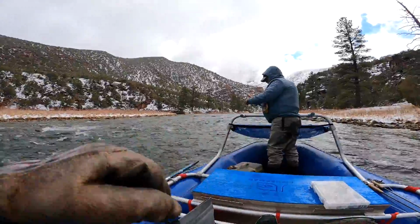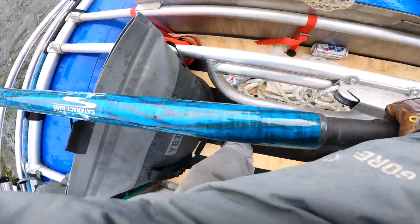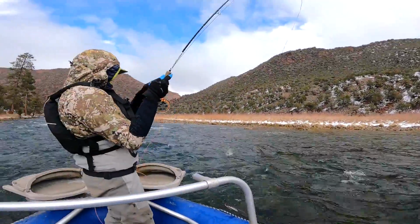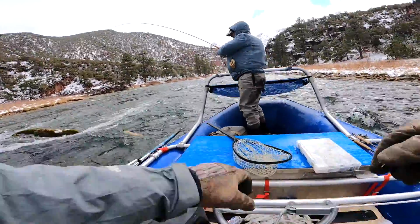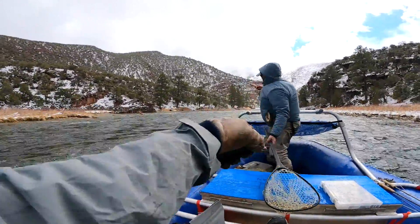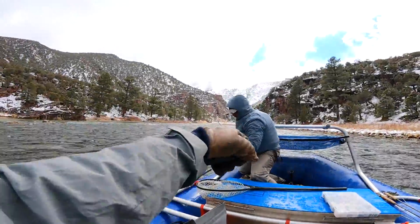Oh, nice. Whitey? No, it's a brown trout. Damn it. God, it's a double! Oh, it's a double! Oh my God, it's a double! Uh-oh. We need two nets! I can't help you. Clearly.